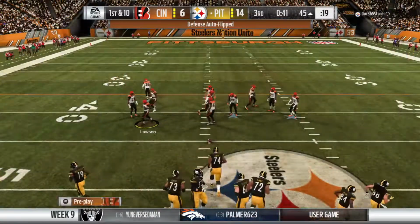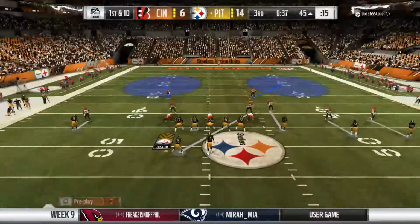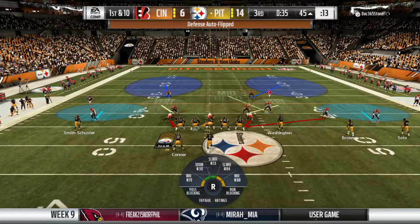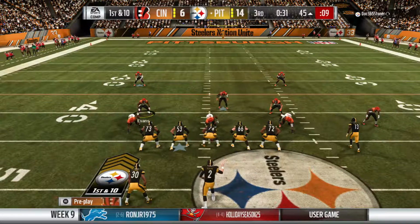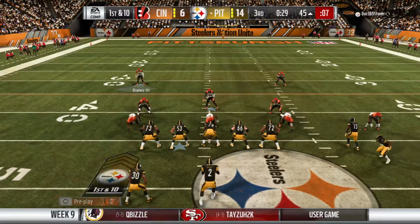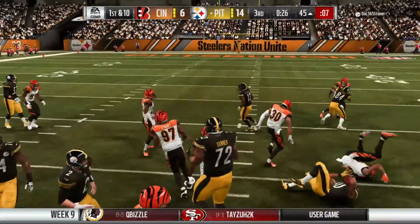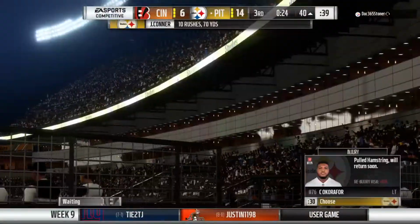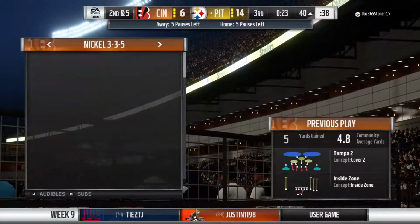So after 2 first downs, they get another here. 1st and 10 at the 45. Watch him now, Barney. Right back to him on first down. And he's able to get this one down to about the 40. 5 yards on the carry. Good pickup on first down.